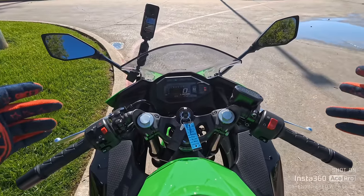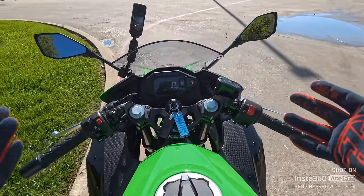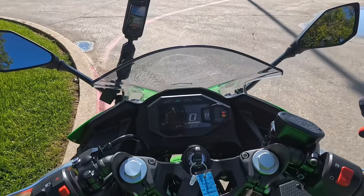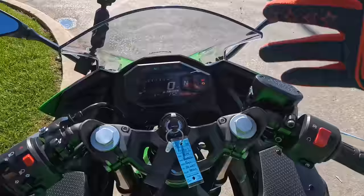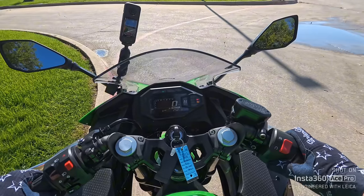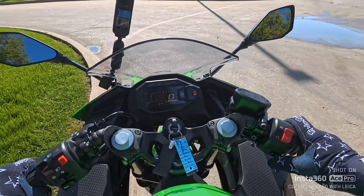The first thing you'll notice is, man, what a beautiful color. This does have the LCD screen, but you can get a TFT screen. This is the KRT edition. They do make an SE model, I believe it is. I'm gonna go over the prices and everything.